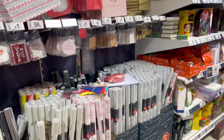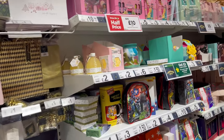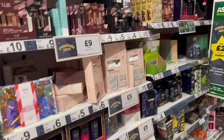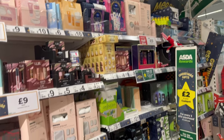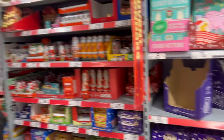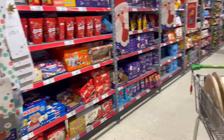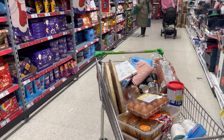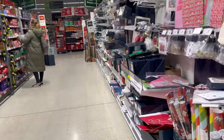And then they have some wrap, some bags, some toys, skincare. Okay, so this is the aisle in Asda. This is an interesting aisle. My trolley. Let me take you guys to the drinks.